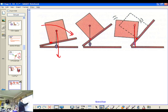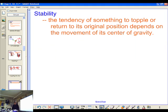This one, notice our force is now to the right, it's going to cause counterclockwise rotation, so it is going to topple over, it's going to roll over on that. So stability has to do with the tendency of something to topple or return to its original position. Depends on which direction the center of gravity moves. Which way does the center of gravity move?